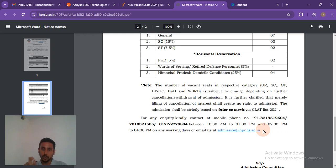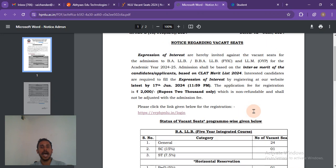Based on those students who fill the application form and make the payment, an inter-se merit list will be drawn. In that merit list, using your CLAT All India rank, a merit list will be drawn. And if your name appears in that, you have to pay the university fee in order to confirm that. Now, let's look into the application process.